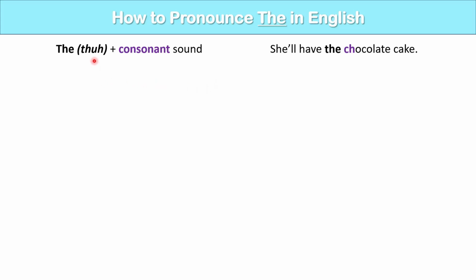So now we are going to review these rules again quickly and look at some complicated examples, and then we will do an 8-question quiz. We say "thuh" with a short sound when "the" comes before a word that begins with a consonant sound. For example, she'll have the chocolate cake. We say "thuh" because the next word begins with a consonant sound, ch. We say "thee" with a long sound when "the" comes before a word that begins with a vowel sound. I'll have the ice cream. Ice cream begins with the vowel sound I, so we say "thee".